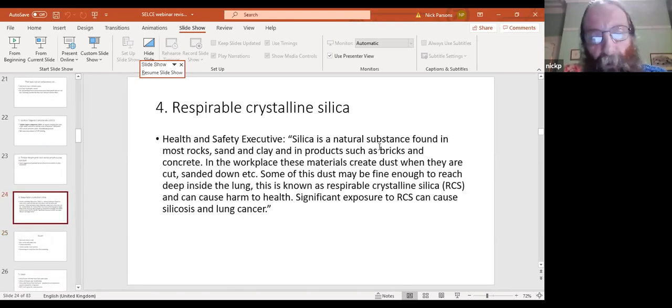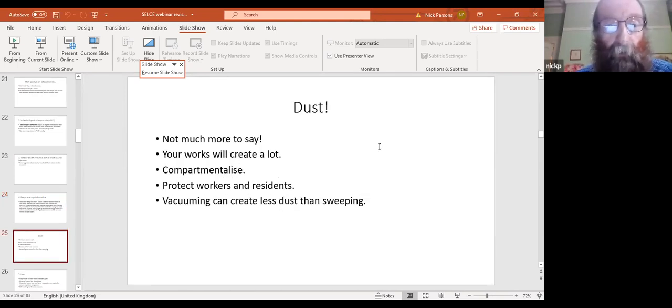Respirable crystalline silica. There are some fairly beefy regulations about this on the Health and Safety Executive website, which is worth looking at, both for asbestos and all sorts of building health and safety issues. The Health and Safety Executive reckons that this is second only to asbestos as a cause of lung disease for people working in building. And it's about grinding out concrete, bricks, whatever it might be. So you need to be careful.